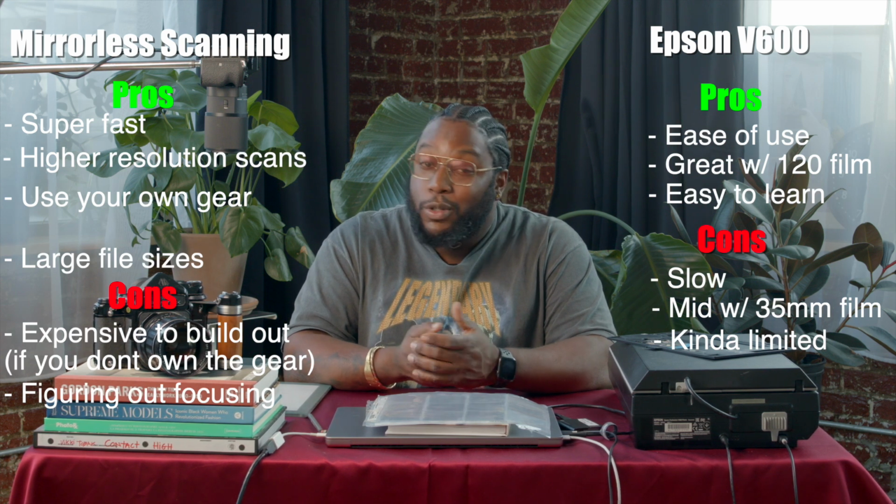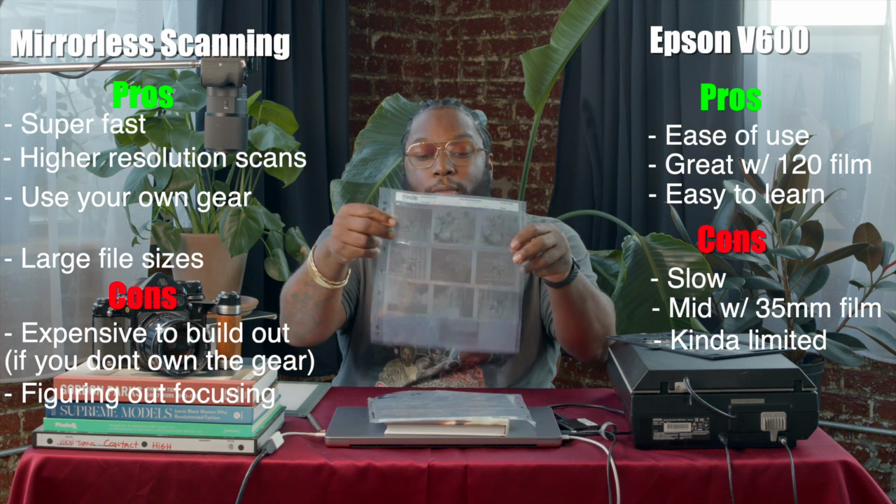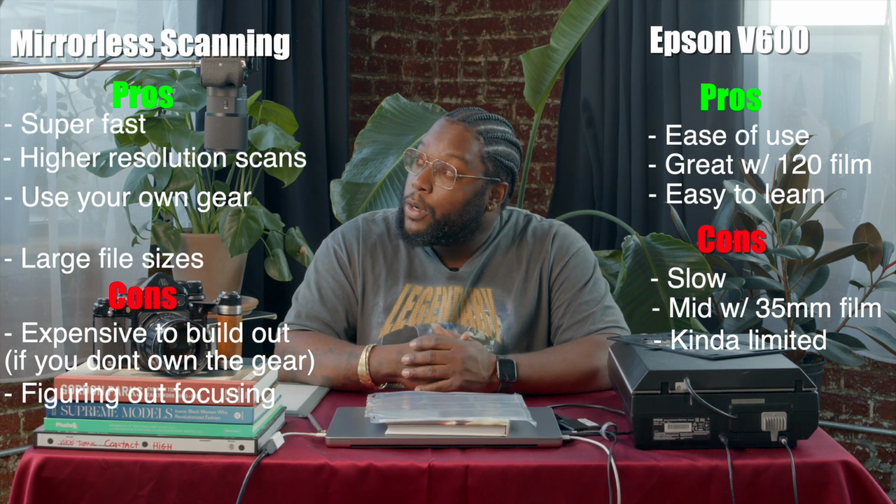But here's what we'll do. We'll scan film. We'll scan the same 2 or 3 images from the set of images with Chea, and we will compare them side by side. So we'll do scanning on the Epson V600, and we'll do scanning on the Sony A7R IV with the Sigma 105 2.8 macro lens. All of these images were made with my trusty Pentax 6x7. And you guys will be able to tell me at the end of the video which one you think is the stronger image or the lesser image. Let's go. Because the Epson is, I think, the easier option for people that are just now venturing into scanning their own film, I think that's what we'll start with now.